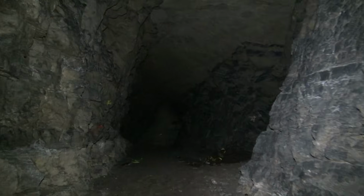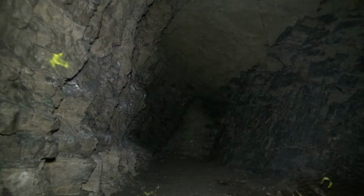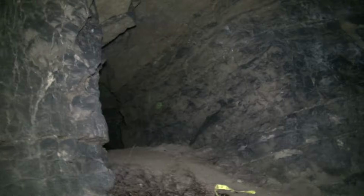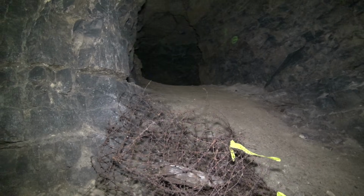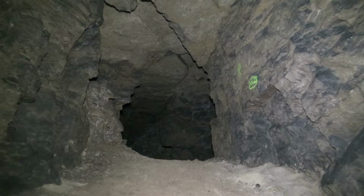This is huge, and this is hugely built up. I just want to make sure that this is where we would crawl through if we had crawled through. Yeah, this is the other side of that collapse. This is massively interesting. Lots of barbed wire. I'm going to take Pop down here for a minute. Maybe.